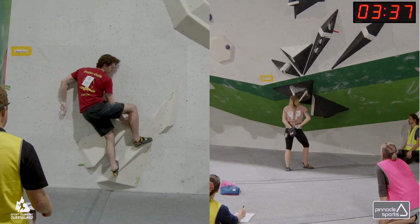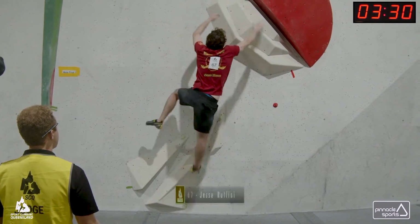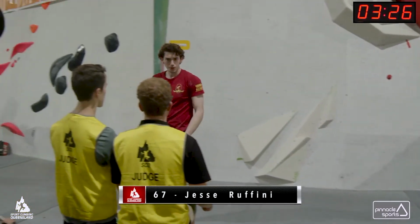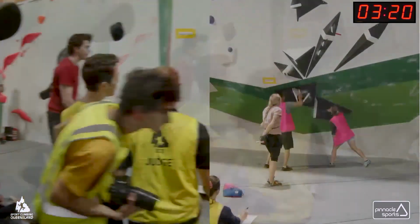And we have the other Boulder Guild member, Jesse Ruffian. Trying to get his finals off to a decent start. Not to be. Didn't make that first zone there.